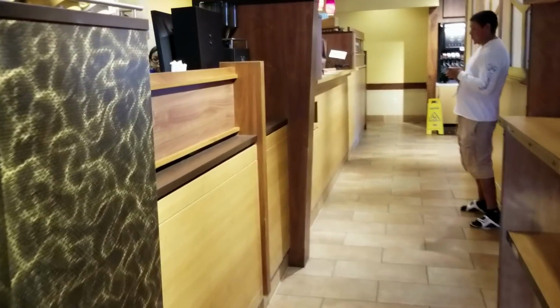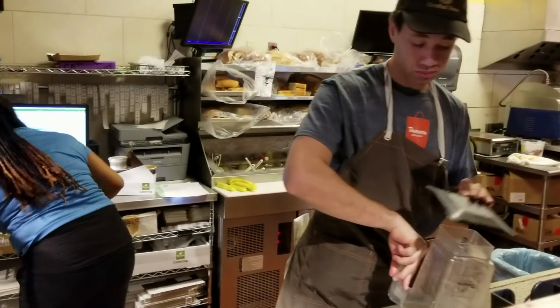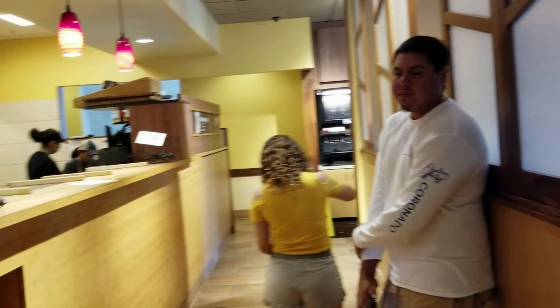So this is the section where they would prepare your foods. And you'd wait here to pick up if you're dining in or you're taking out.